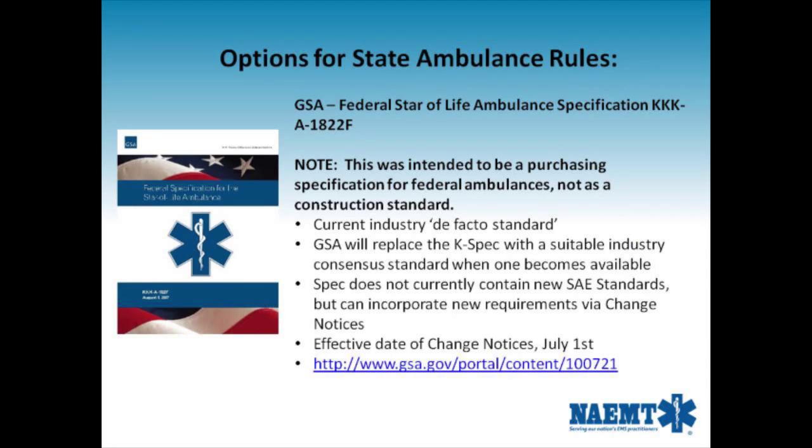So Dia talked a little bit about the state regulatory environment, and I'm a recovering state EMS director. I was the director in Oregon from 1991 to 1996 and learned to live with these things. And I started out working with the triple K specification, and that's an important word, because the triple K document never started out to be a design standard for ambulances. It was a federal purchasing specification. It was the document that said when the federal government buys ambulances for itself, here's what they want.